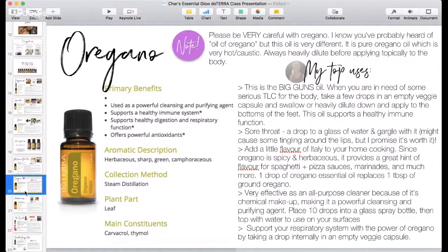Okay, now we're going to talk about oregano. Oregano is your big guns oil. So if you need some really heavy duty TLC in the body, then you're going to want to go to oregano. But note, it is very, very spicy, okay? So this is not oil of oregano. Oil of oregano is what you'll find at the health food store.